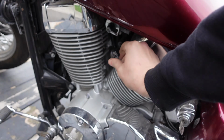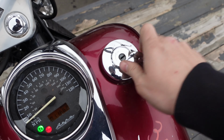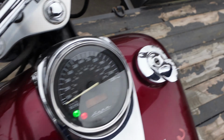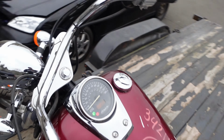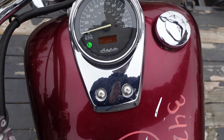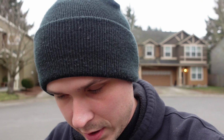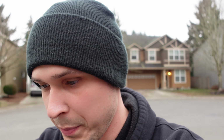Choke in or out? Actually, maybe I should check if we have fuel. Oh yeah, definitely hear it slushing around. So it probably hasn't been started in a while. Let me get on the bike, play around with it a little bit. And once I start it, if I start it, I'll pick the camera back up.